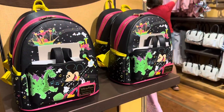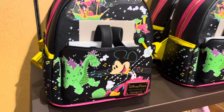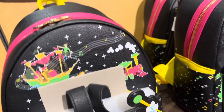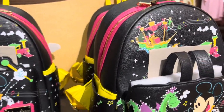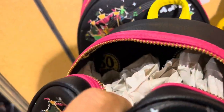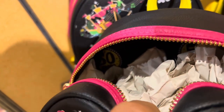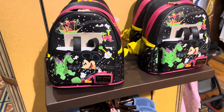Now this is cool. They got an Electrical Parade lounge fly for $75. And look, it has Puff the Magic Dragon, Mickey, the train, and there's Captain Hook's ship. It has like yellow straps on the back. I wonder what the inside is. You can see it, but it does say 50 years inside. That is so cool. I wish they would bring this parade back. But this is probably one of the more unique ones I've seen lately.